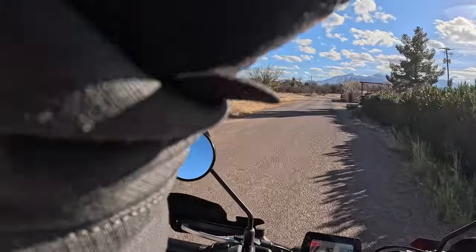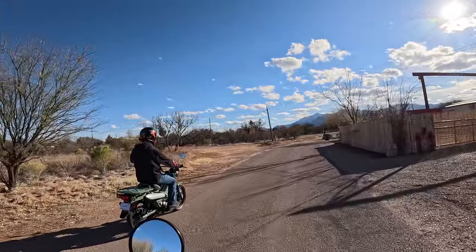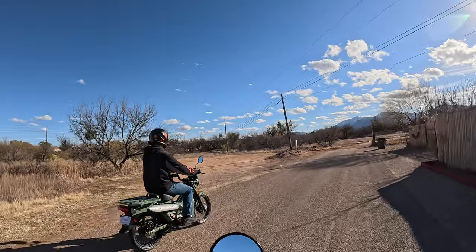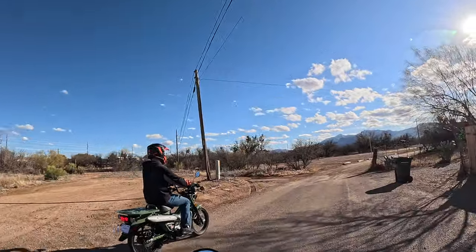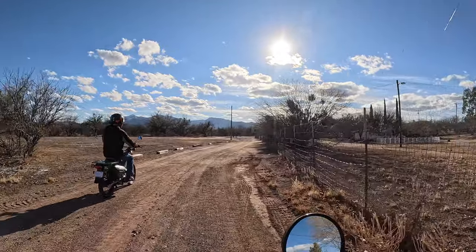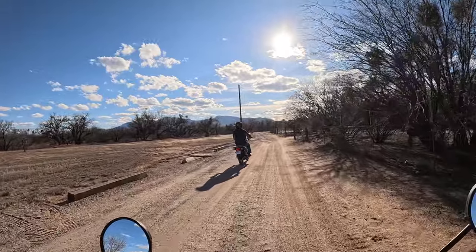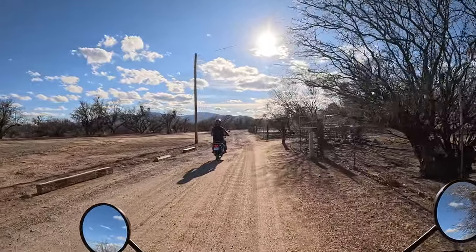I like both of them a lot, really. It's hard to say. Like I said, if you want to go off-road, you know? You definitely don't look as big on that one because the bike is bigger. But this is somebody's private drive. Yeah, we went down here before. Turned around, didn't we? Yeah, we're turning around right here.